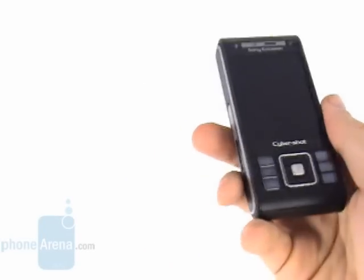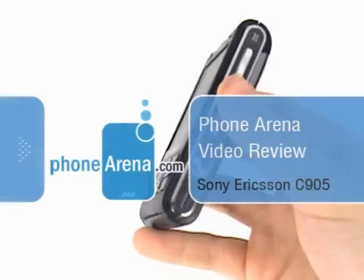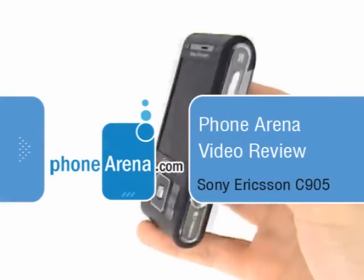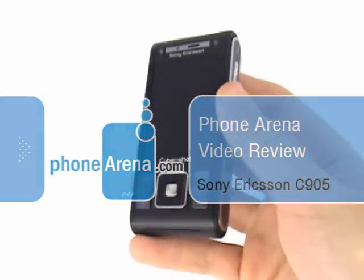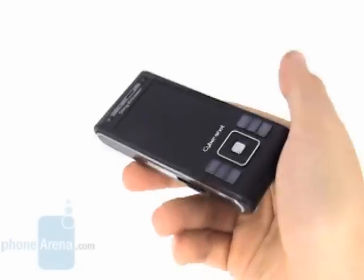This is Phone Arena's video review of the C905, which was announced back in June as the first 8-megapixel phone intended for the European market. A few months later, it comes to the old continent left behind the competition.